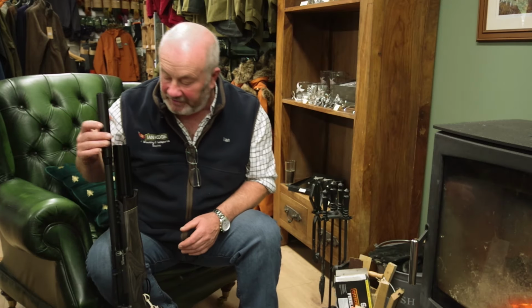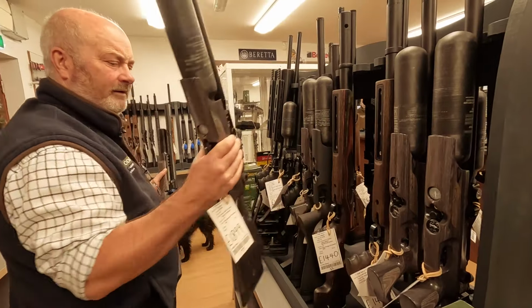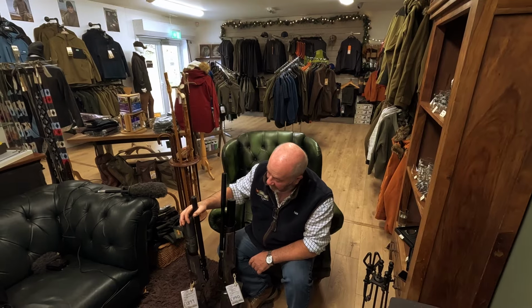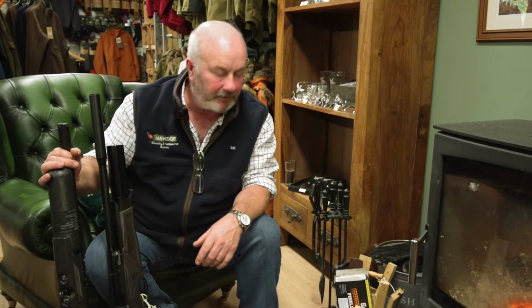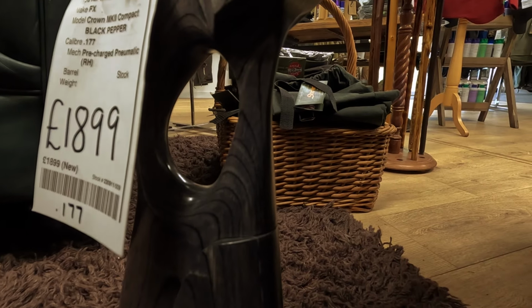Right, so this is the BSA and this is the FX. They're very similar guns to look at. You can vary the power on the FX. This one's got a carbon fibre bottle, which makes it very light. It's a lovely lightweight gun. Thumb hole grip there, which I love. That's like an extension to your hand, I think. It makes it so steady. So FX, you are looking at top end money there, but they do sell and sell well for us.